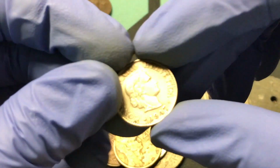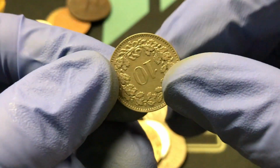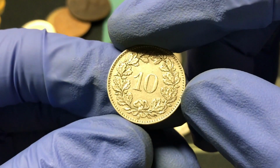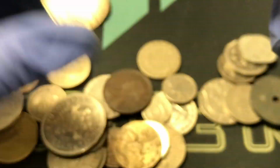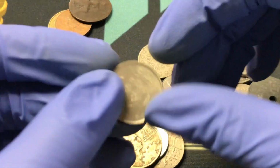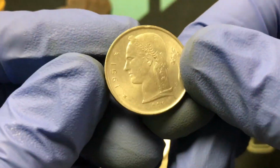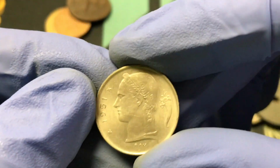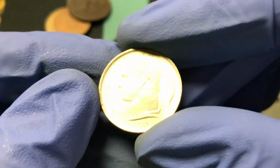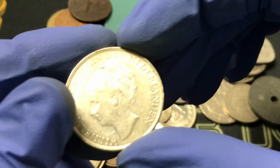And then after that, we have a 1947 Swiss coin, 10 Rappen. It's going to be the denomination. So, kind of older. I have a friend, Swiss Coin Roll Hunting, who does some videos on that. Check him out. 1 franc from Belgium, 1951. So it's a little older than I was expecting. I've seen similar coins in the past, and they seem to hold up pretty well condition-wise, and that is not a deviation to that rule.